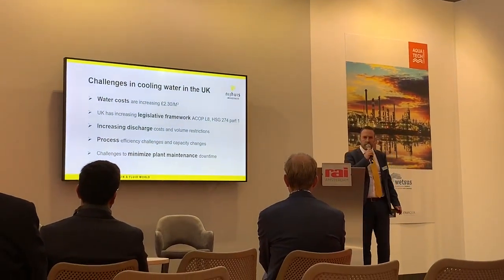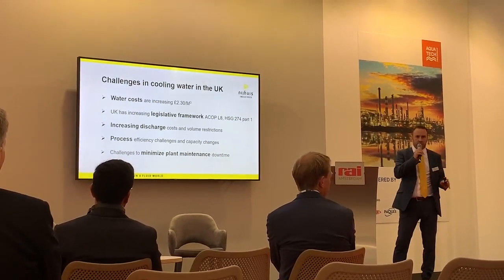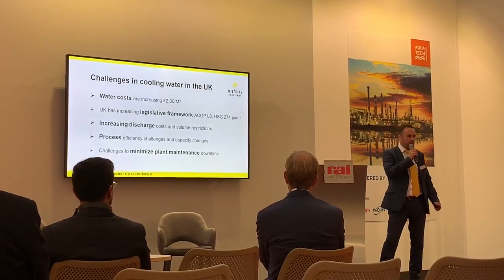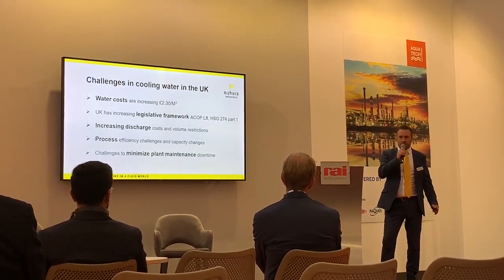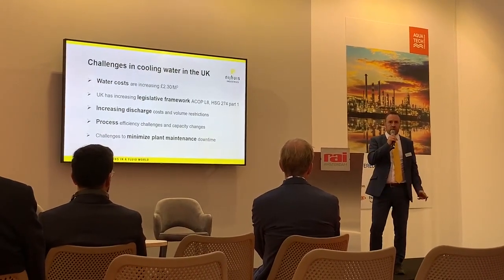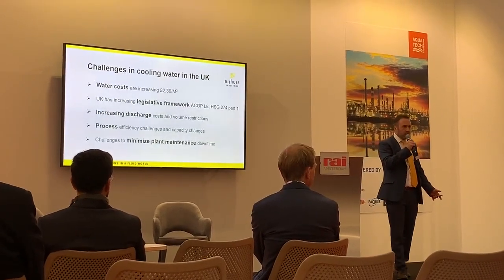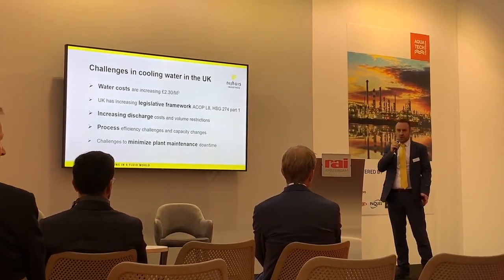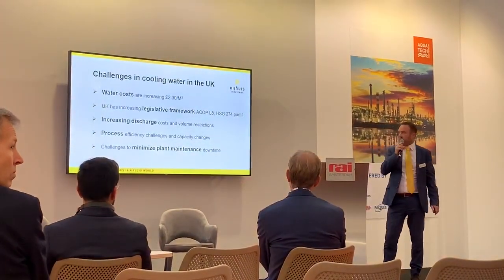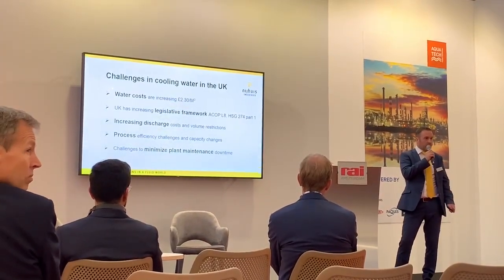So challenges in the cooling water in the UK, and this is also what was driving our project for the case study. Water costs are increasing all the time, and in the UK, town's mains water can be well over £2 a cubic metre, so there's a big drive in terms of water reduction. From a Legionella perspective for cooling towers, there's a big legislative framework. In the UK, it's ACOP L8, it's a legal document, and this is what all cooling tower operators are working to in terms of controls of Legionella.